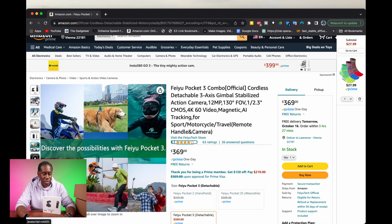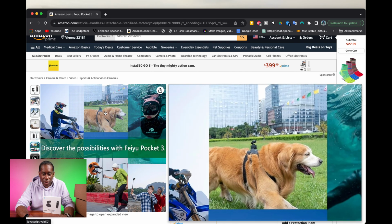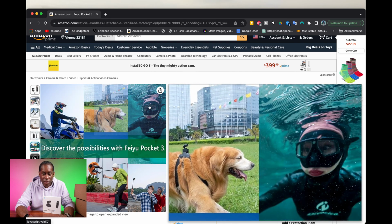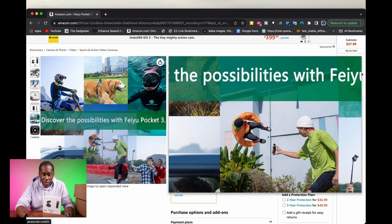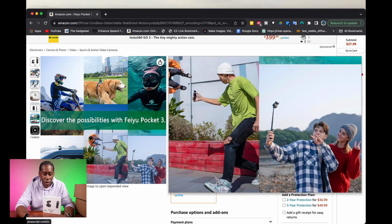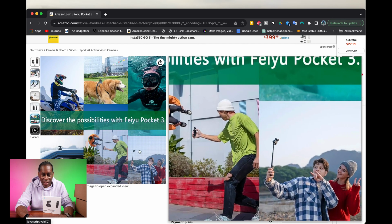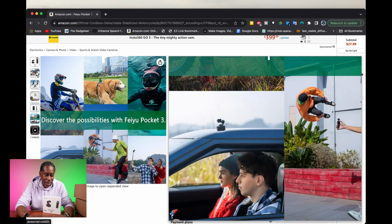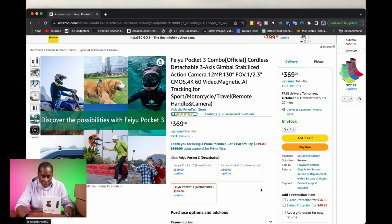So let's see. It says discover the possibilities with Feiyu Pocket 3. So there's going to be all kinds of stuff you can do. You can mount it to a dog. It looks like it may be waterproof even. You can swim with it maybe. It looks like you can use it if people are doing parkour, all kinds of stuff. You can have it mounted onto, oh, does this thing have an included selfie stick? What? Do you see that? It's like it's extended out. That's going to be awesome if that's the case. Okay, all right, I'm looking forward to it.